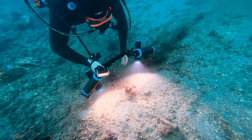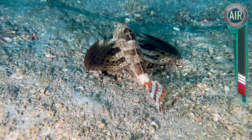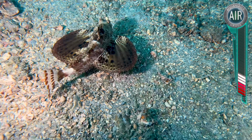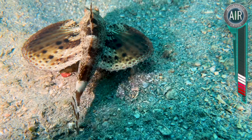Okay, he's thinking of fleeing now, and this is a good time to see the display of those wing-like fins. And there he goes, flying across the seafloor. When they deploy their fins, it allows them to move quickly for short periods, and they can glide along the seafloor, almost like the wings of a bird.